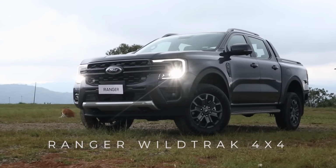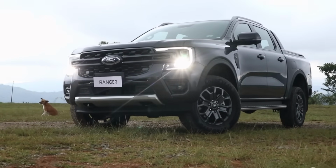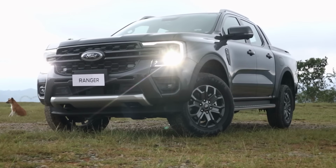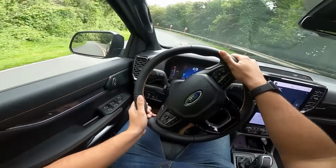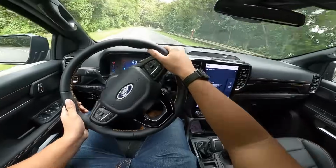The Ranger Wildtrak, on the other hand, is designed to be a more civilized city or highway dweller. It's one of the most high-tech pickups that you can buy in the Philippines, with all the modern driver assist and active safety features that you can get on a modern car. The differences between the two are substantial. Let's start with the exterior.